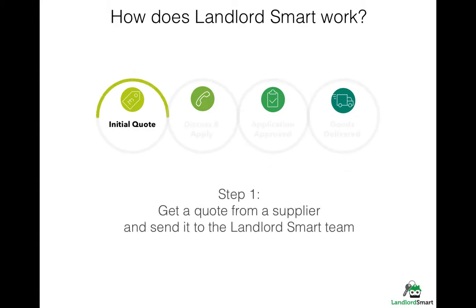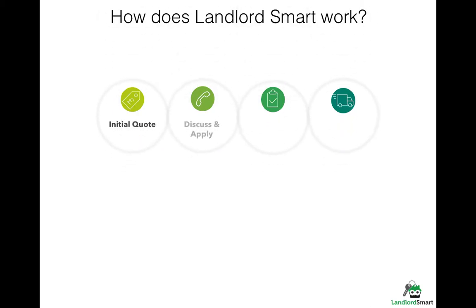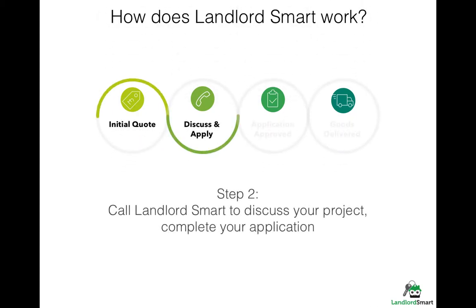So the initial quote is where you would go out to your chosen supplier, these are trade suppliers, and get a quote from them, which you then pass to the Landlord Smart team. The Landlord Smart team will call you to discuss your project and help you to complete your application. Now, the reason we talk to you is because every single one of our customers is different, and we're not interested in just funding one project for you. We're interested in what your plan is for the future.